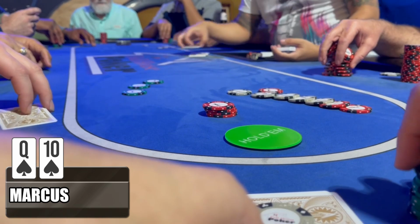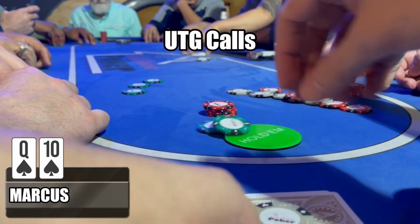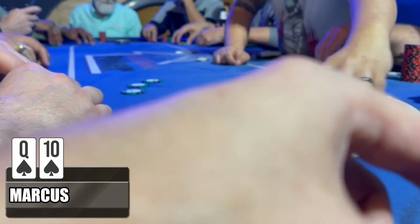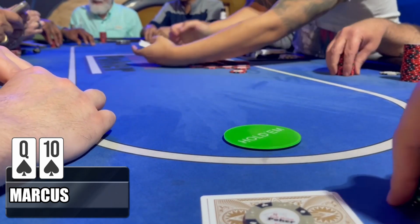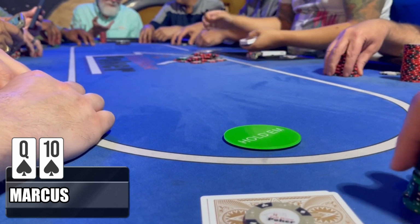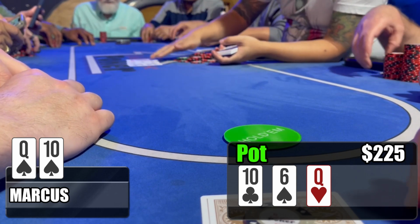Eventually, it does get back to the under the gun player. He decides he's going to gamble. He makes a call, and I immediately call behind because I feel like I'm getting the right pot odds. Plus, I'm stuck, and I want to play as many hands as possible. We are going 3 ways to this flop, and I would say it is slightly above average for us when it comes out 10-6-queen, giving us top 2 pair.